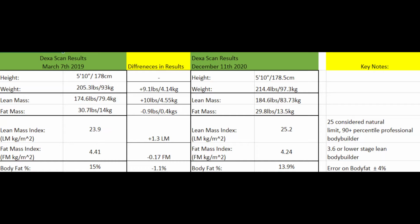Alrighty, so hopefully the data on screen right now is a bit easier to comprehend than the actual DEXA results that I just shared with you. I'm going to go through each of these categories and break them down a bit, but I know you guys can read, so I'm not going to go through every category step by step or number by number. Without further ado, let's hop into it.